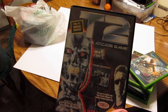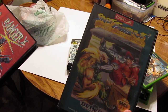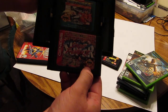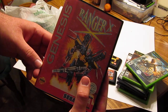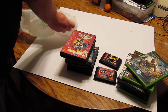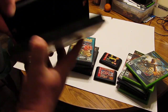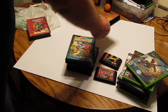Got T2, the arcade game. Street Fighter 2 Special Championship Edition. I don't know if this is different than the other one. The games look different, so I don't know, I haven't played with them yet. Ranger X. And then I thought this was Shinobi 3 Return of the Ninja Master, but when I opened it up, it's Menacer, some type of shooting game.